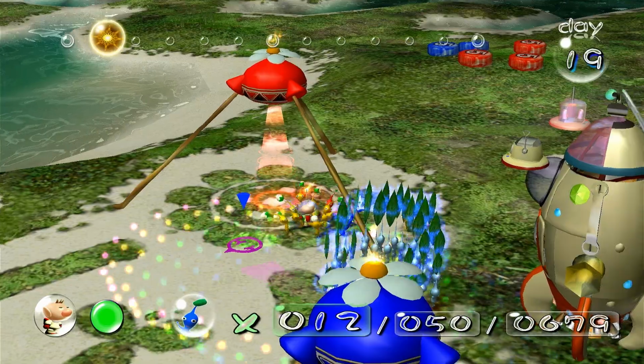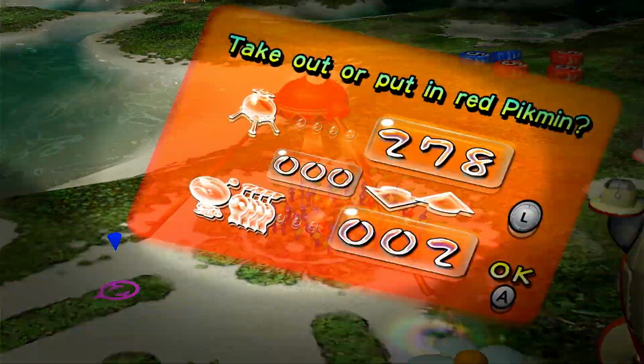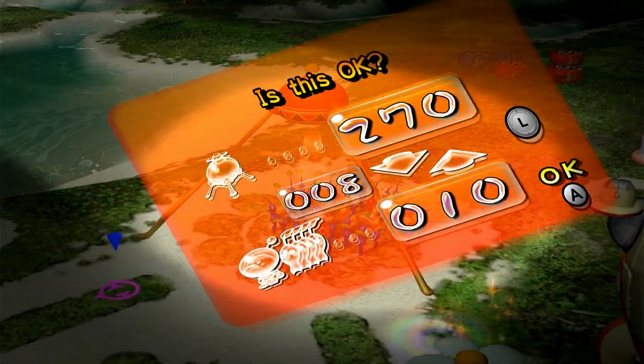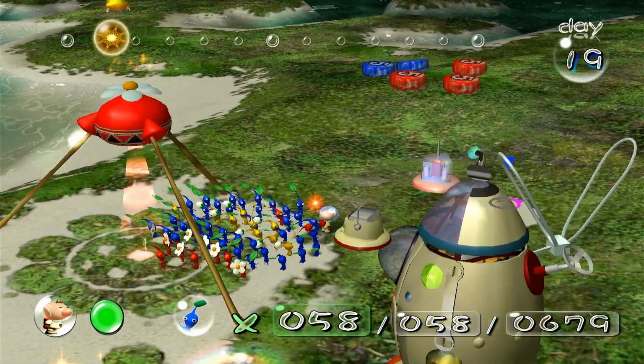I'm going to collect these coins over here, and then I'm just going to skip the day, because we don't really have much to do on this area, and on top of that, I really hate this area, so we're just going to skip a lot.